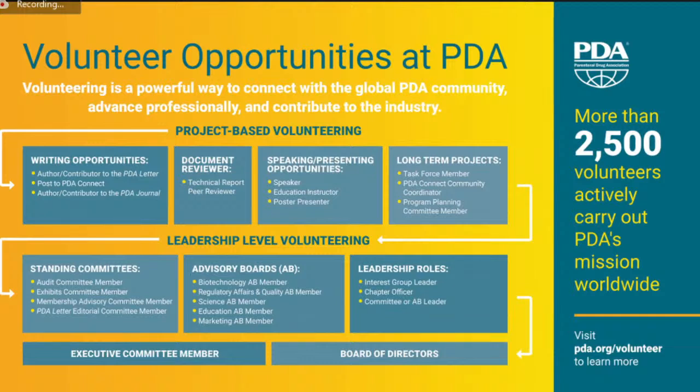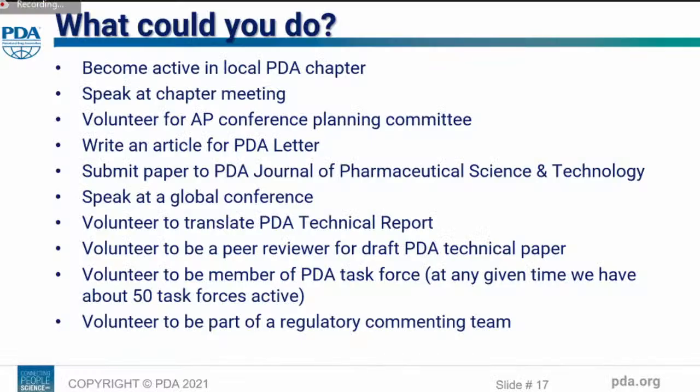So that's great, but what could you do? Well, we don't have a chapter in Indonesia now, but you can be active in helping us establish one. And you could become active in our Singapore chapter. When we have a chapter, you can speak at a chapter meeting. That's usually very accessible. It's an excellent opportunity to get started. You can volunteer to our Asia Pacific team to be on a conference planning committee. You can write an article for the PDA Letter.